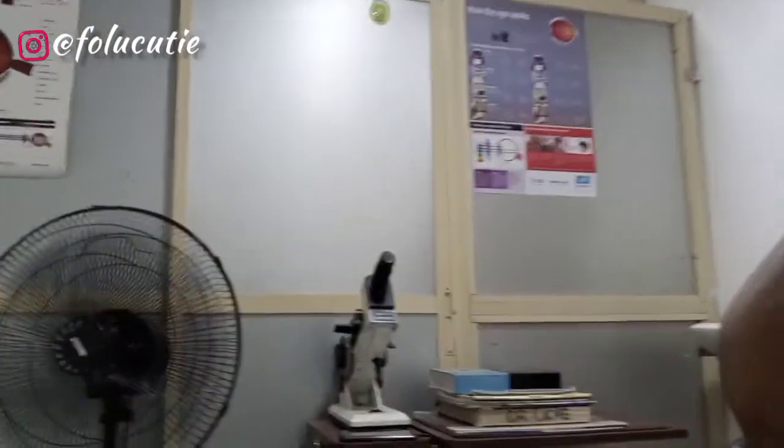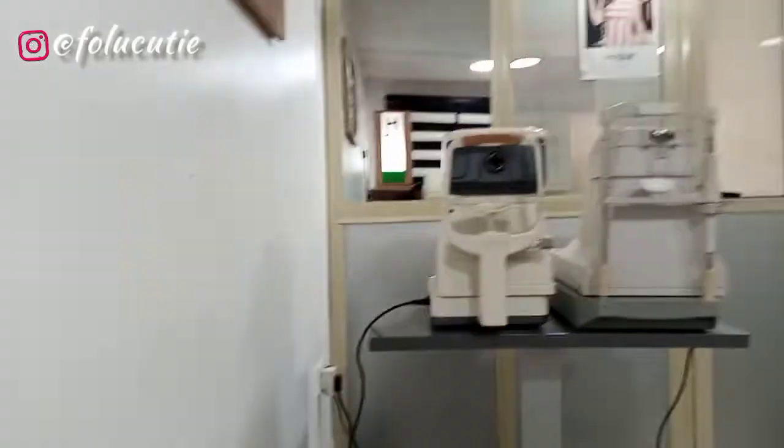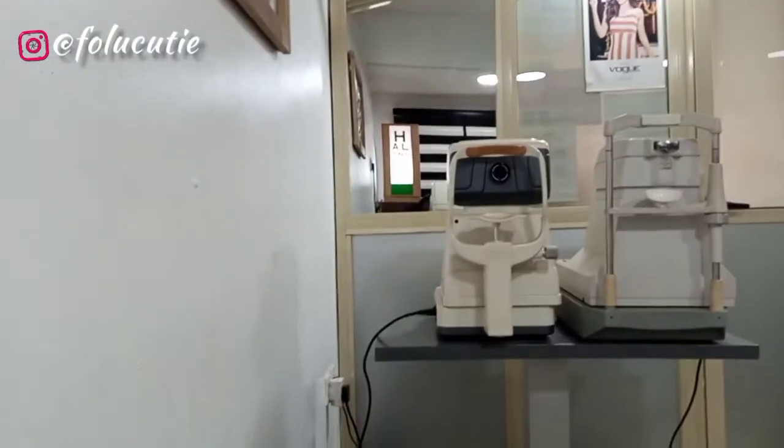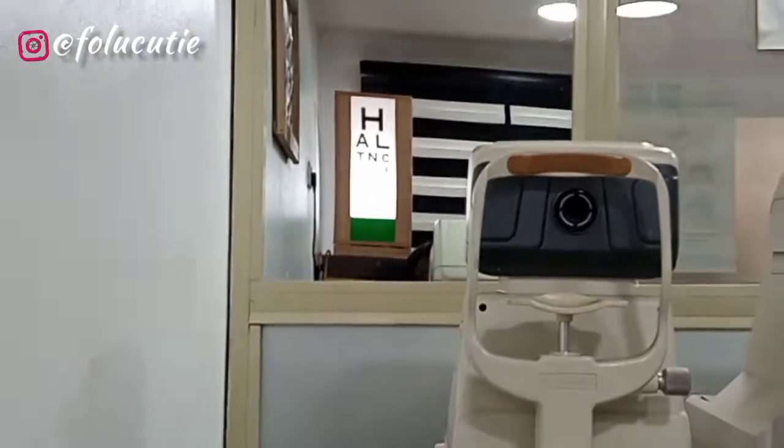So I was asked to see the ophthalmologist. This is me. Sure, you'll be seeing me shortly, and I'm going to show you. This mirror that you're looking at is where the ophthalmologist asked me to be checking the letters. So I'm going to pause a little bit.